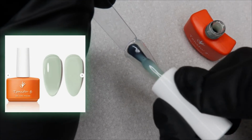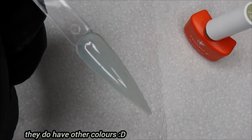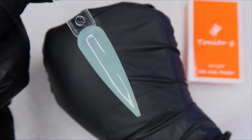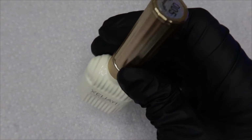I do wish they had some other colors though. If I do see more from that brand, I will be getting them. I'm going to show all the swatches side by side at the end, and the order in which they're in there is how I'll have it linked in the pinned comment.